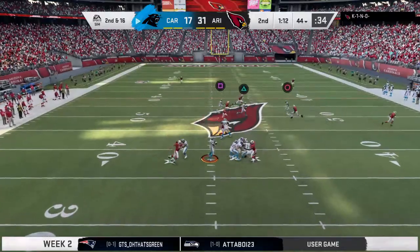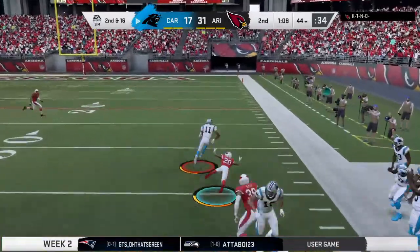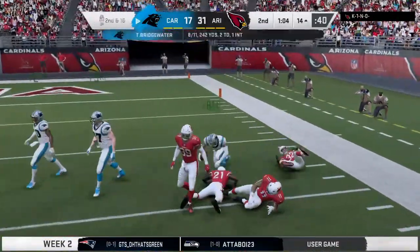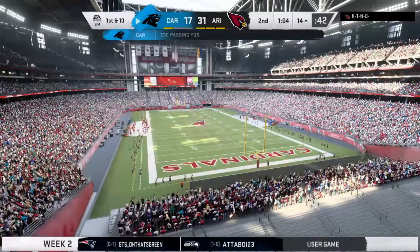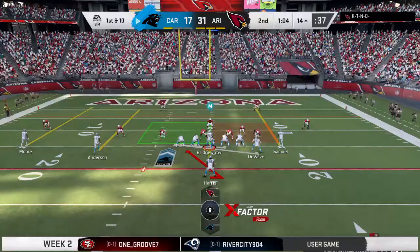Bridgewater. And Anderson's got it. And gets by him, and now a little daylight. And he gets this down deep inside of Arizona's 15-yard line. The Panthers going to use the second of their timeouts. So that means they're down to 1 remaining here as we head toward halftime.